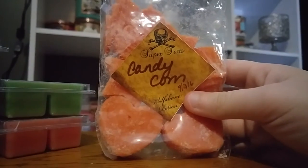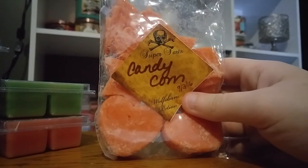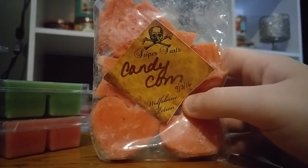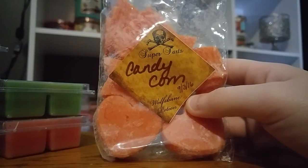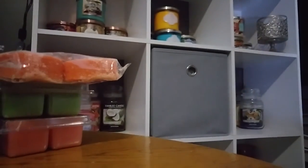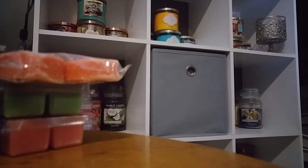But it is so good. It is like a wonderful candy corn scent, and it just makes me happy. Melting this just made me really happy. So I don't know. When I melt it again, maybe I'll use a little bit more, or maybe I need to use less. I'm getting a scale soon to weigh out my wax because I just want to make sure I'm not using too much. Because with this next vendor I'm going to talk about, I feel like I'm using too much wax.